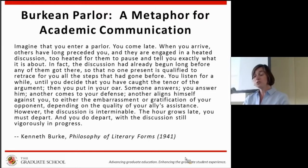And if that doesn't sound a lot like graduate school, like you come into a room and everybody's talking about something and you have no idea what they're talking about, it sounds like they all know what they're talking about and you're supposed to know what you're talking about too, but you don't yet. If that doesn't sound like graduate school, then you haven't been here long enough yet. But how does this apply to anything?